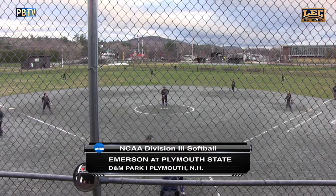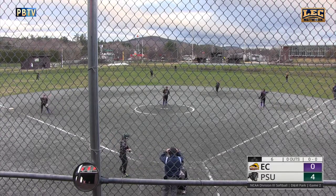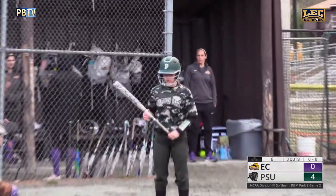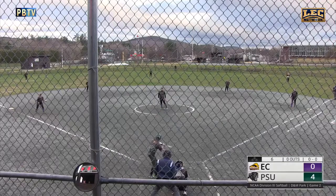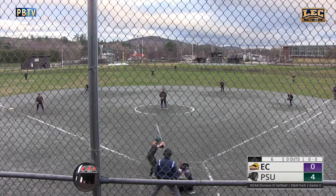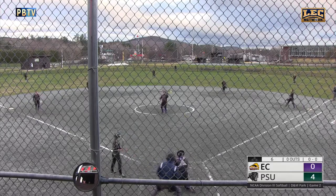Welcome back here to the bottom of the 6th inning here at D&M Park. Panthers with a pretty good lead here at 4-0. Leading off for them is shortstop number 5, Colby. You know, I said it last time, but I'll say it again. That is a great walk-up song.